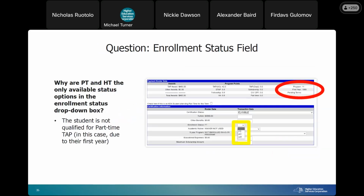With that being said, you may see this happen where you're looking at a student and you're like, we don't have the drop-down options for all the credits. Why is that? Well, for this reason I have highlighted in red, this student is a first-year 1999 TAP recipient. This student should have never even been advised by your school that they can get part-time TAP because they don't meet the first-year 0607 requirement.